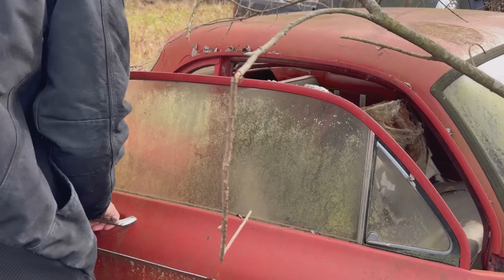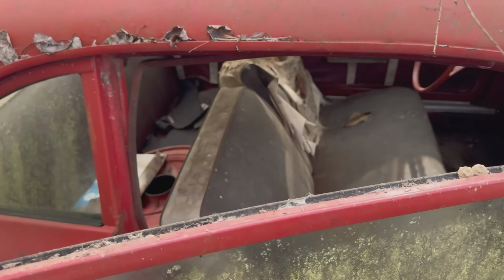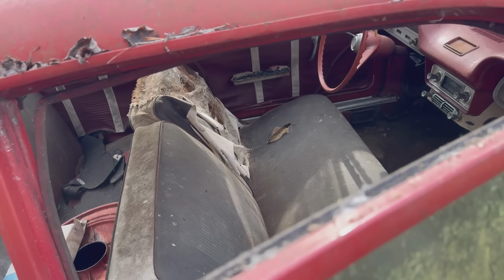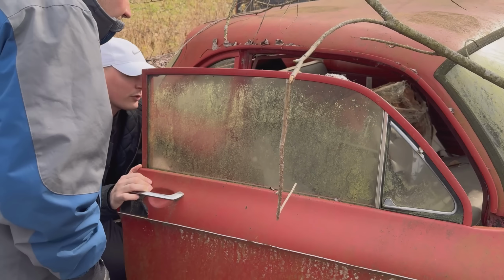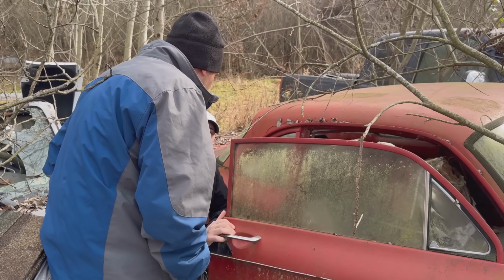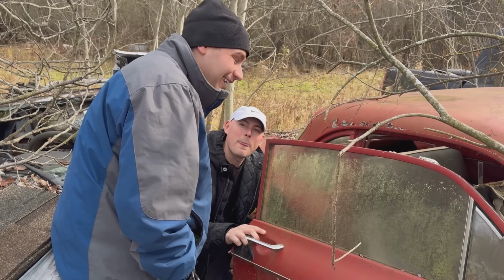Ooh. And the interior looks pretty good too, I'm not gonna lie. I mean, it's stinky and crusty, as expected, but it's all there. That driver's seat's seen better days. I wonder what year it is. Corvairs, I think, were made from the 50s into the early 60s. And then Ralph Nader put the kibosh on it. Oh, because it was unsafe at any speed. Super unsafe at any speed.